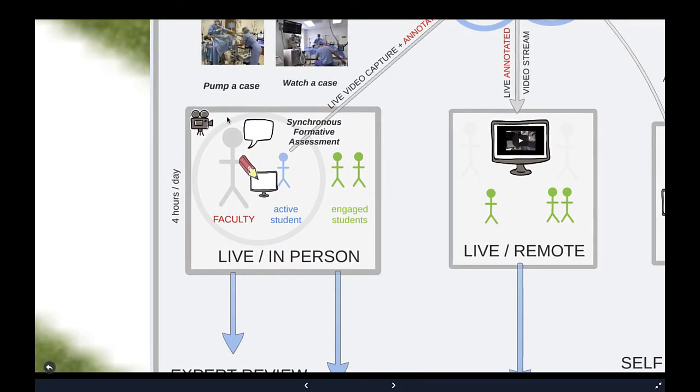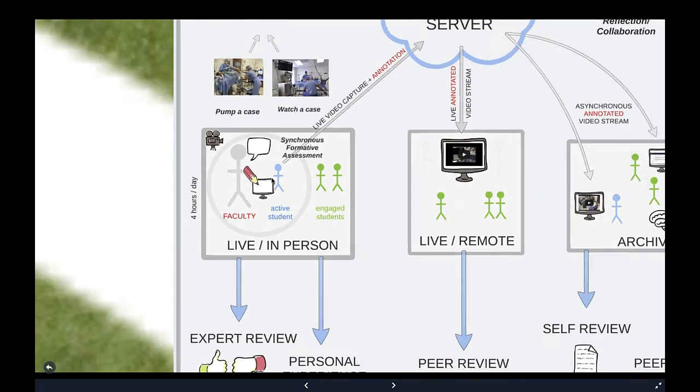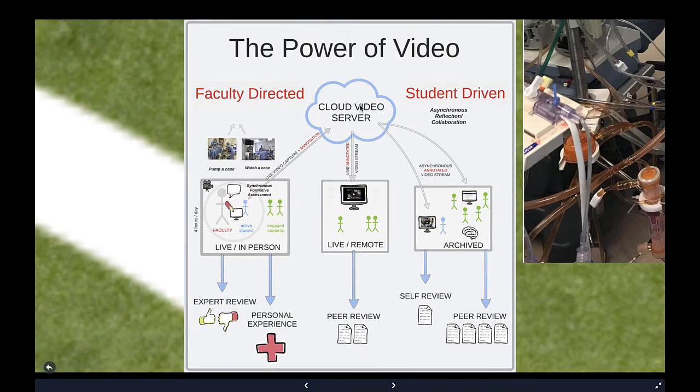Here you see that in a simulated event, there may be an instructor. For instance, this could be myself or Mr. Darling or Mr. Riley working with a group of 3 students. This student is actively operating the equipment while the other 2 students are observing the entire event. Everything that we do in this room, and everything that I say, and everything that I write on the screen is captured to video and uploaded to a cloud server.